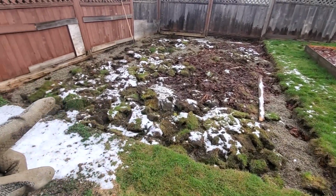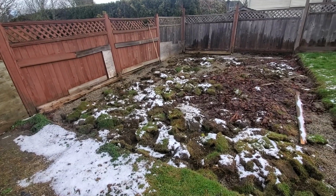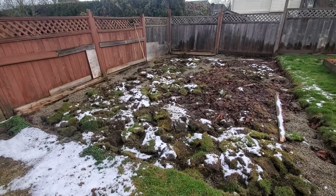We do actually slope down quite a bit towards this neighbor's yard, so I don't want to have the soil level be too off between properties. I need to get the soil moving because I've got a second load apparently showing up in an hour or two.